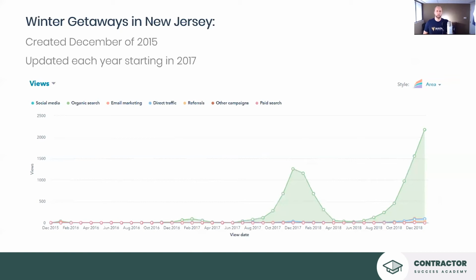It's a little bit different because it's a seasonal post, right? It's winter getaways. So people probably aren't looking on this topic at certain times of the year. So you can see it starts to build late summer, early fall, and then it really spikes up there. And you see that first one in December of 2017, and then it kind of falls off. But then going into the next year, we updated it again, re-promoted it, and then boom, it took off and it hit over 2,000 views.